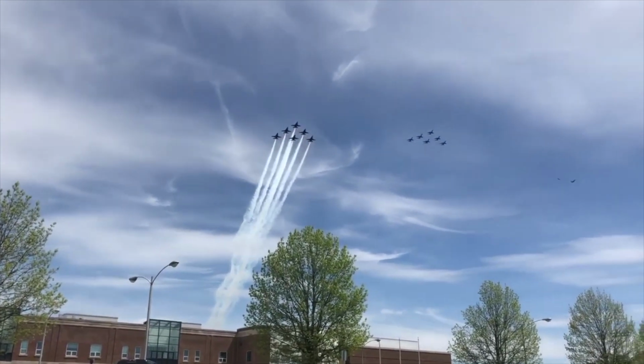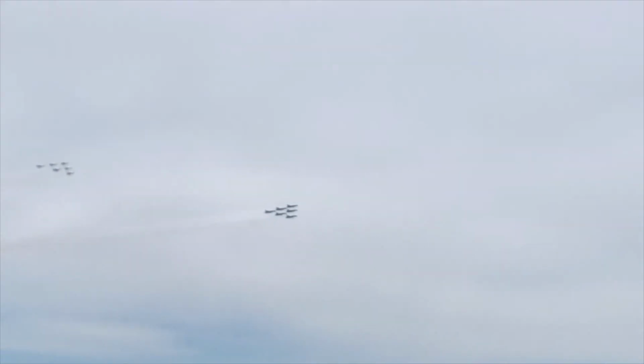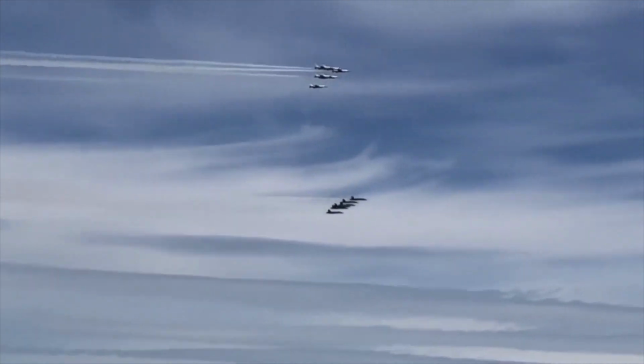But wait, airplanes put out exhaust, but they do not always condense into clouds. Sometimes they can simply look like this. Other times, like when the Blue Angels and Thunderbirds flew over Baltimore, the pilots can decide when to add special exhaust clouds just for display.